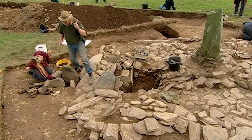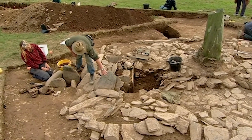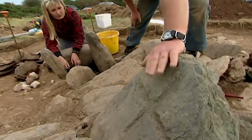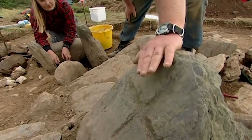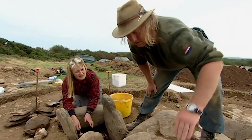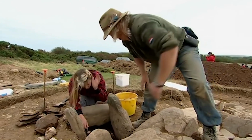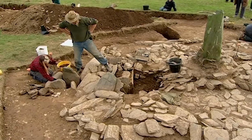Now, one thing that's been nagging me since day one is that. Do you think that that stone's got anything to do with your box? What I can say is that the dimensions fit. Well, it would actually slide in here. Literally just slide right here.